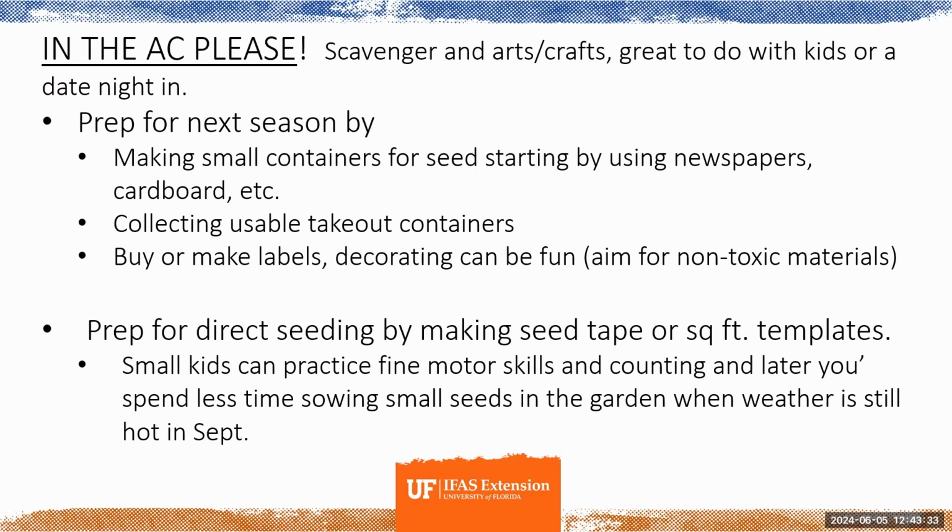Sometimes it's toilet paper and glue. It doesn't have to be anything super fancy. And then other people, if they're doing a square foot template, they might be mapping it out on that as far as how many seeds they want sown in that square foot. So that's a fun thing to do with kids, or you could do that as a date night if you like. I find the super small seeds more challenging, so if I can have a kid help me, that's great.